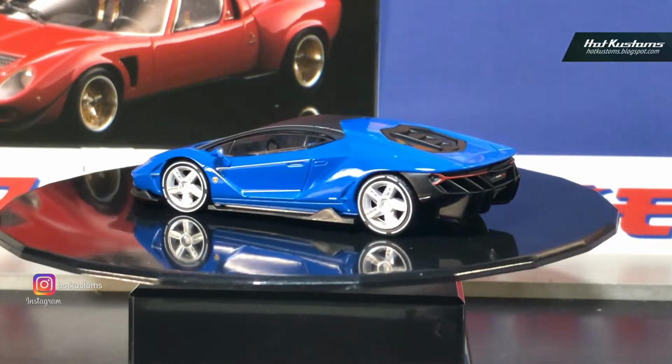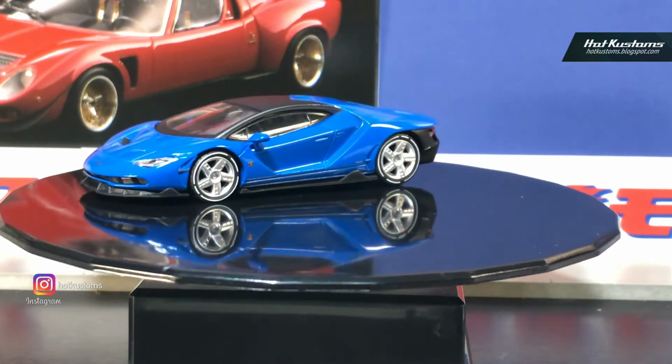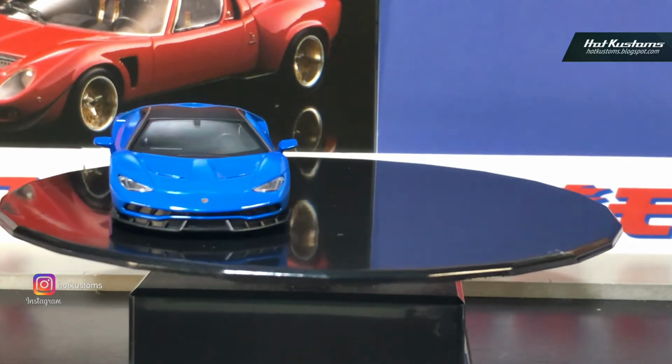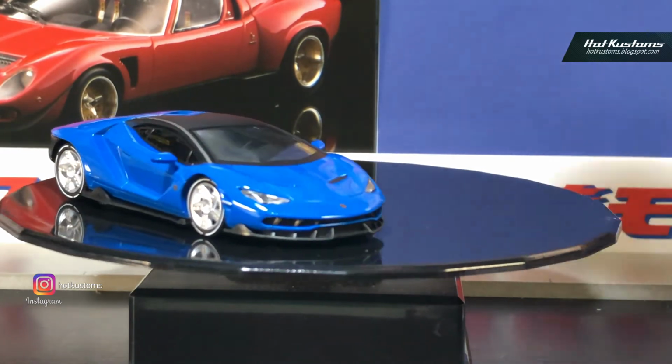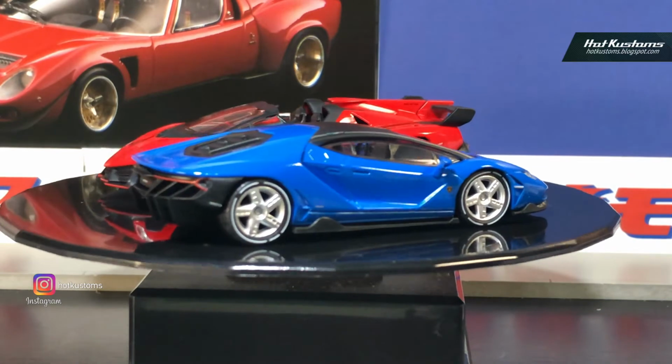But somehow, you can see that this range of Kyosho is made for an 800 yen price point. It is comparable to the magazine car, which is my very first Kyosho that I got from Nikko Publishing.